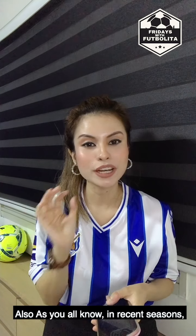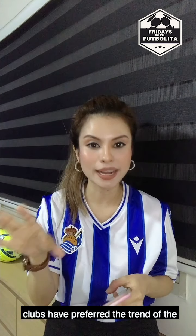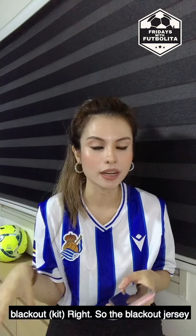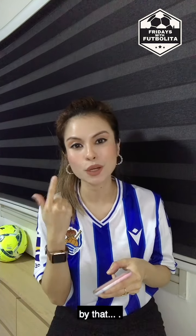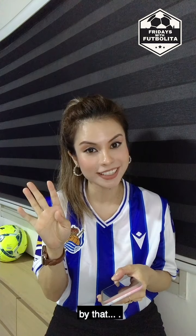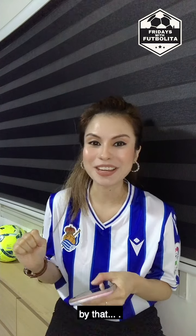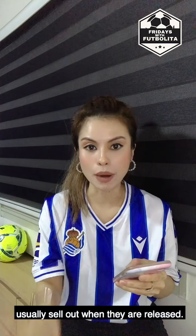And also, as you all know, in recent seasons, clubs have sort of preferred the trend of the blackout, right? So the blackout jerseys. In fact, a lot of clubs, even in Southeast Asia, we've seen it with Johor Darul Ta'zim, we've seen it with Selangor FA. Can't be saying those two teams in the same breath, but y'all know what I mean by that. Just all black jerseys, it's very in, and they usually sell out right when they're released.